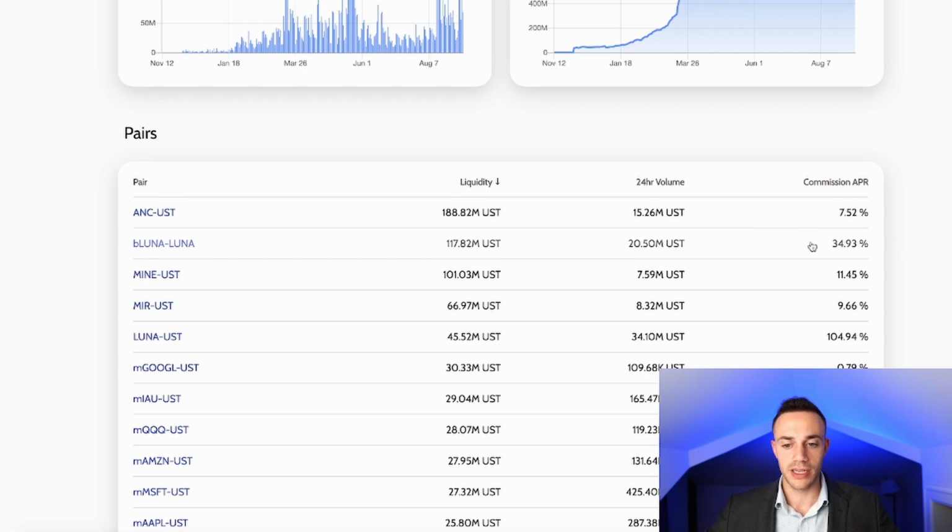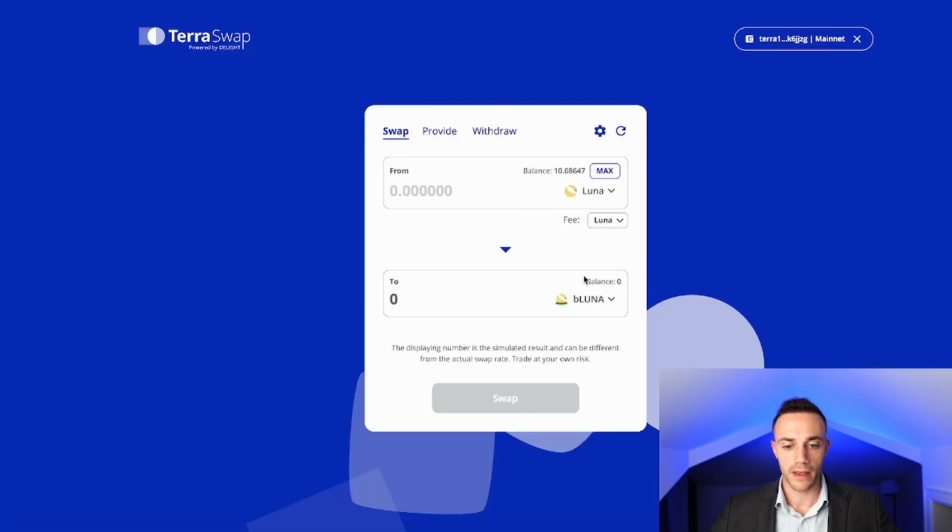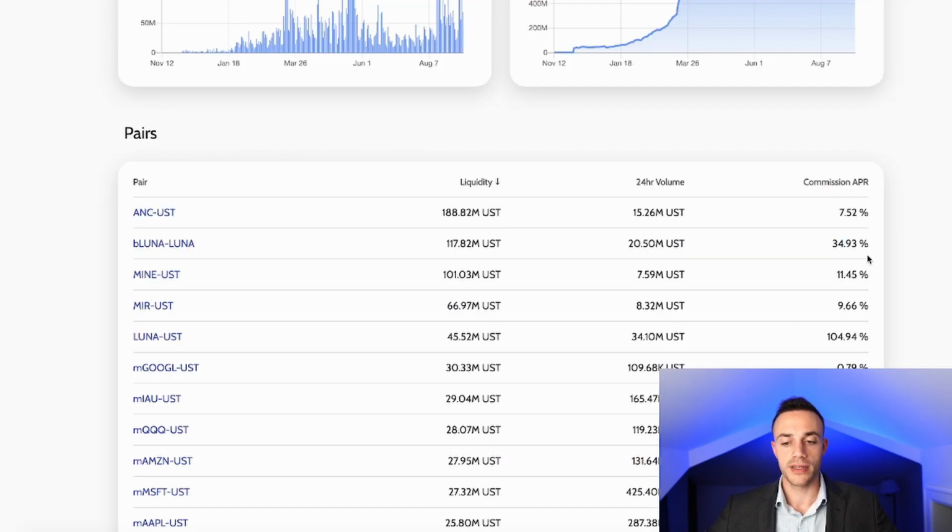But nonetheless, you can see right here that you can be earning about 35% annual percentage rewards for providing liquidity on TerraSwap for bonded Luna and Luna. How you would do that, you just go to terraswap.io, you go to provide, and then you basically provide the equal amount of Luna and bonded Luna, and every time somebody trades with these pairs, you do get rewarded for that, and you can see it's 34.93% right now. So another way to make money within the Terra blockchain.